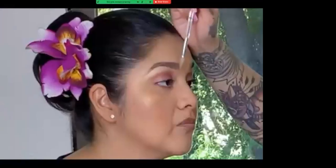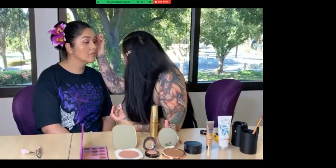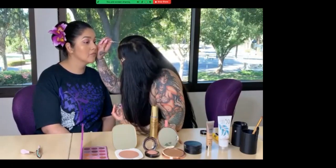Let's have you turn a little bit this way, and then we're gonna do the same things. And a lot of brushes come with this little spoolie side on the end, and you can use that to brush out your brows and keep them in place. And it also helps to make it look more natural when you comb it out at the end. It helps to blend it and makes it look more natural. Just like that.